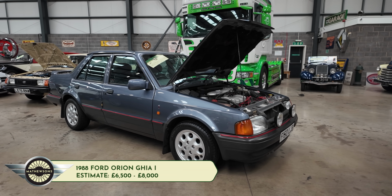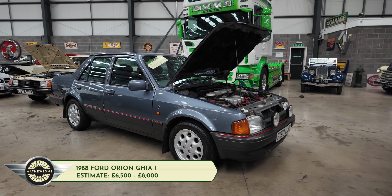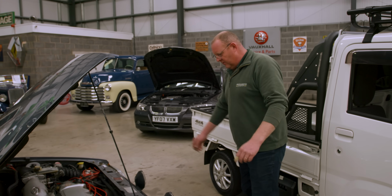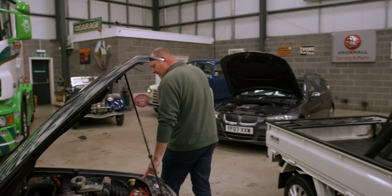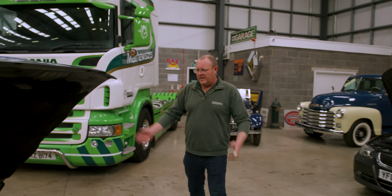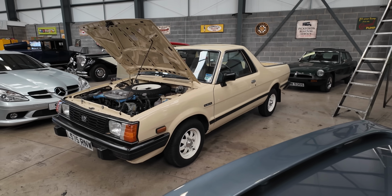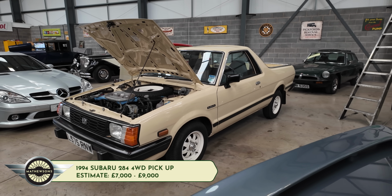85,000 miles showing, which I'm surprised about, to be honest. Looking at the condition of it, I was expecting less. So there you are, good usable car. You don't have to pay the premium for an XR3i, do you? Get yourself an Orion. Subaru pickup, standard I collected last week.